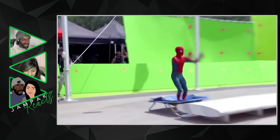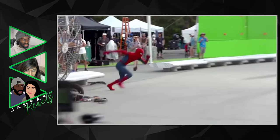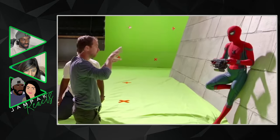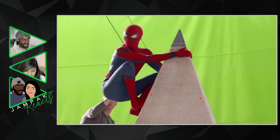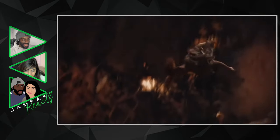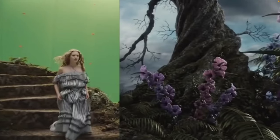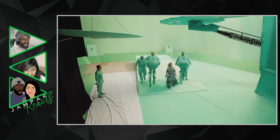Spider-Man. But even the rope and stuff, how do they edit those out? It must be a lot of time and effort airbrushing that out. Crazy. I need to see the editing process. If you can find that video, let's take a look at that.